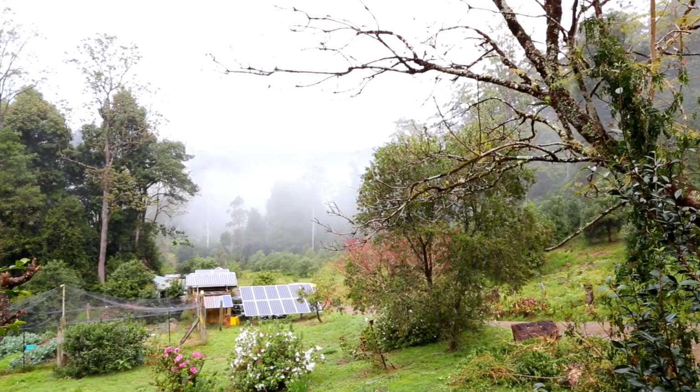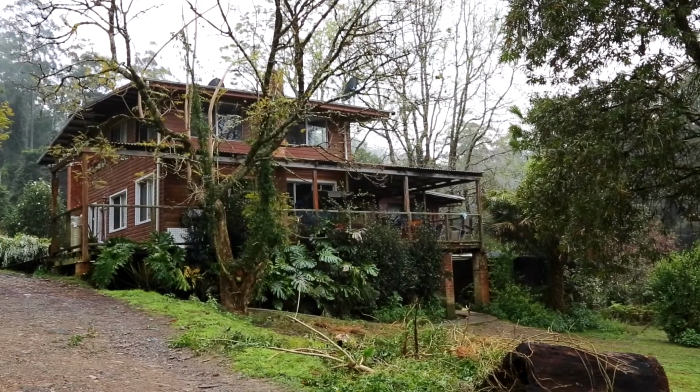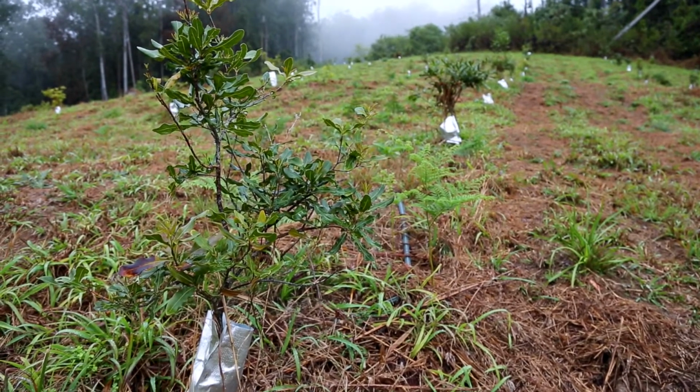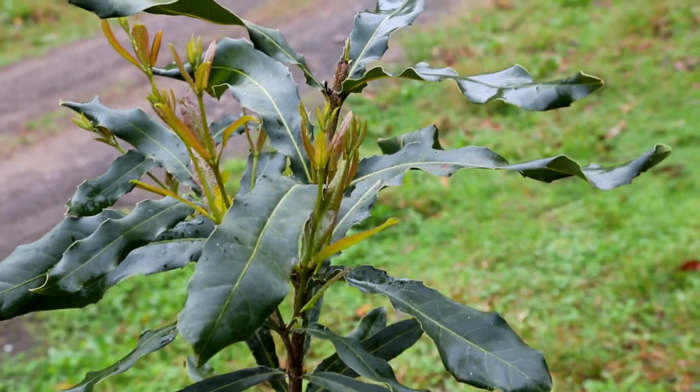But we had no idea at all what sort of farm we were going to be operating, and so we trialled things. We tried as much as we possibly could, and over a period of time we were able to identify that macadamias were the most suited.